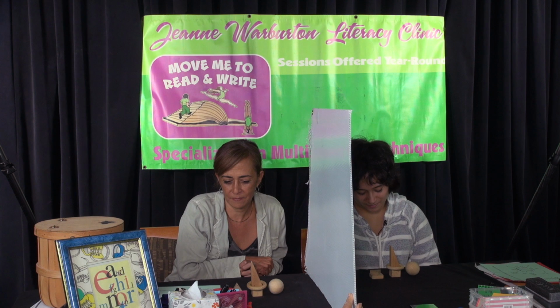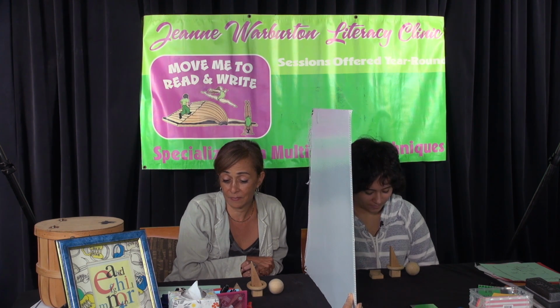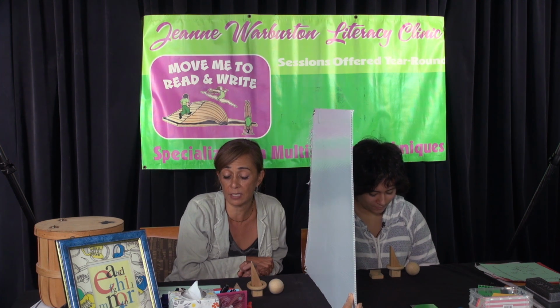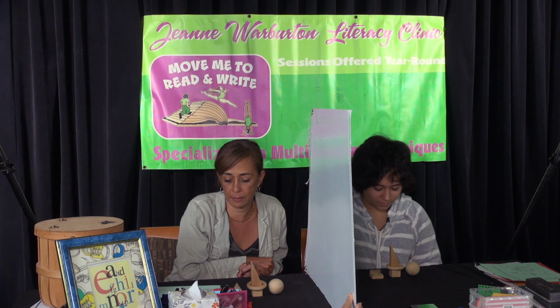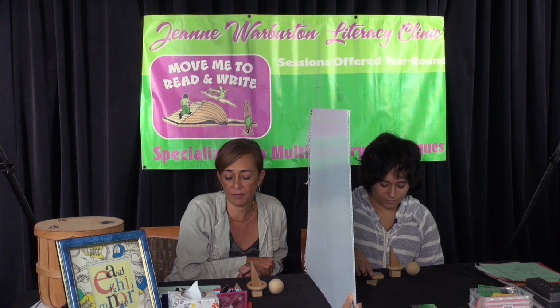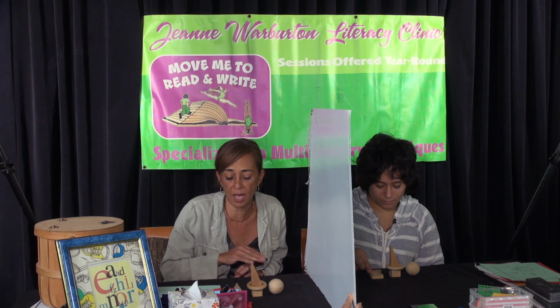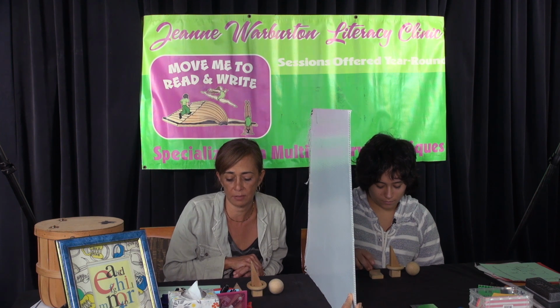Okay. Is the tofu square supposed to be on its shorter side? Tofu square is on its big side. So it's laying flat. It's not raised high off of the table. It's flat.